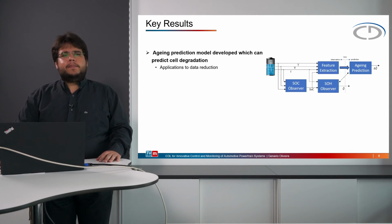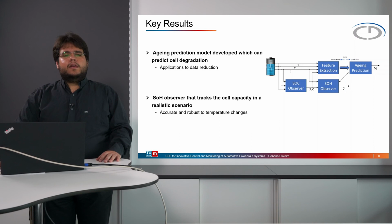Okay, to wrap it up, we've developed an aging prediction model which can predict the cell degradation with some applications to data reduction as well. Additionally, we've developed an SOH observer that tracks the cell capacity in a realistic scenario using real measurement data, being accurate and robust to temperature changes.